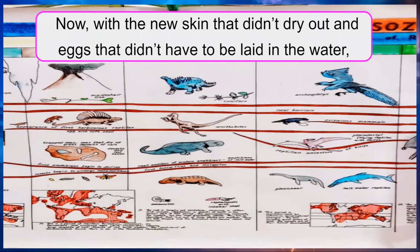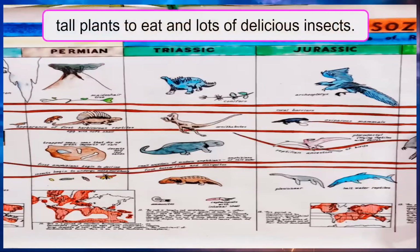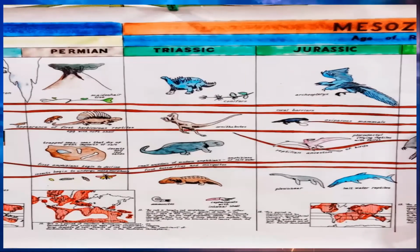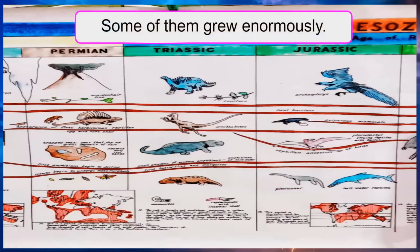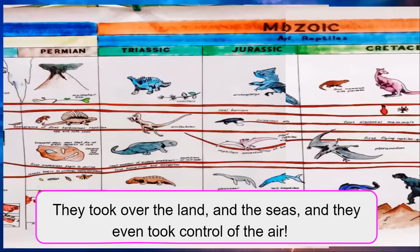Now, with the new skin that didn't dry out and eggs that didn't have to be laid in the water, these animals could move inland freely where there were plenty of tall plants to eat and lots of delicious insects. They also ate the amphibians. And then what happened? The reptiles had a good time and they grew and grew. Some of them grew enormously. There was no one to stop these creatures, and they became the lords and masters of the world. They took over the land and the seas, and they even took control of the air.